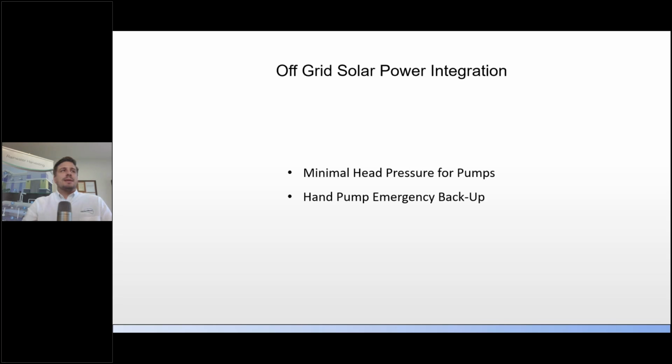Off-grid solar power integration. I just like to make these points in terms of a rainwater harvesting system that while off-grid solar I realize is less common, we've certainly worked with plenty of clients who use it. And when you're using a rainwater harvesting system, it's easier to pump the water from a storage tank that's roughly the same elevation as the home or whatever application it's going to be used in, rather than a well where you're going down several hundred feet or whatnot. It just limits the size of pump you need, and so you're able to get by with less electrical demands on those pumps. And then you can also very easily install hand pump emergency backups for an off-grid solar integration.